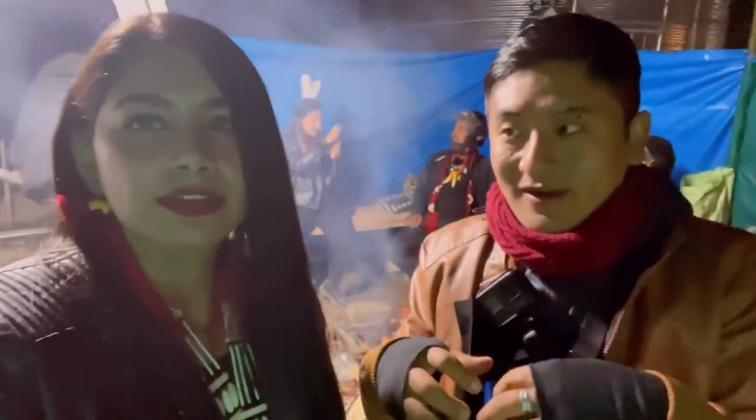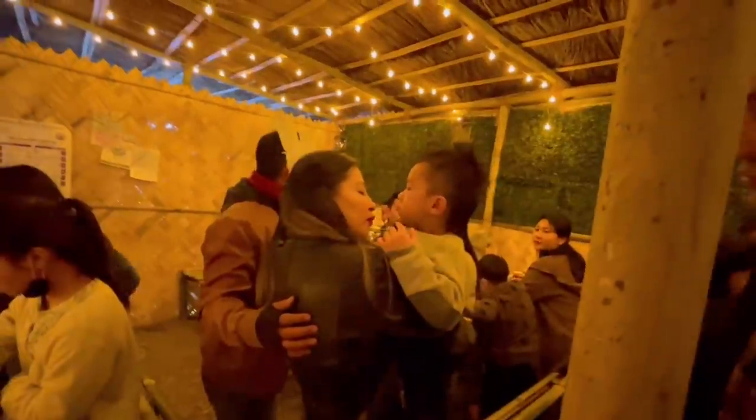Is it cold here? Very much. I feel so cold, my ears are freezing. This is Jamir's stall here. I love the people here, okay? They're so nice, so welcoming. I really like the vibe. And I will visit a second time too, in future. Definitely. This is hands down my favorite place so far. I had the most fun here in Nagaland.